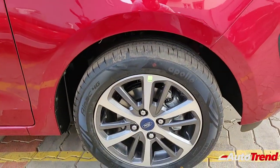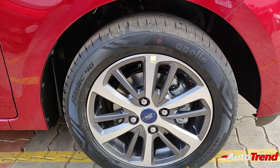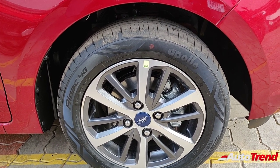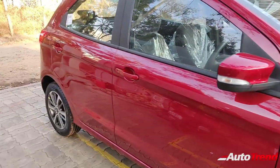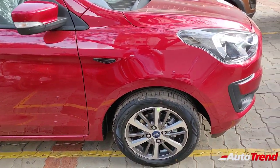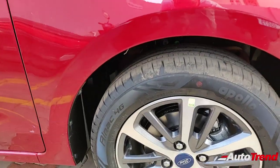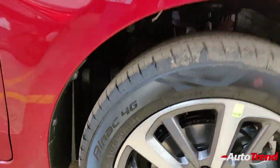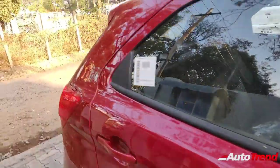However, move on towards the side and you can notice the different design alloy wheels. These are new 15-inch alloy wheels as against the old BS4 spec alloy wheels. So these wheels look a little bit better and different when you compare with that, and kind of add to the looks of the Figo hatchback. The size is on the wheel for you. There's the size. These are 15-inch alloy wheels and really complement this car's driving dynamics as well.